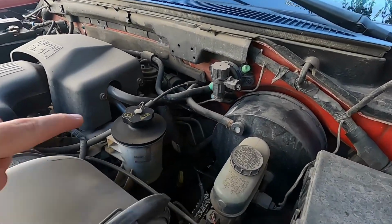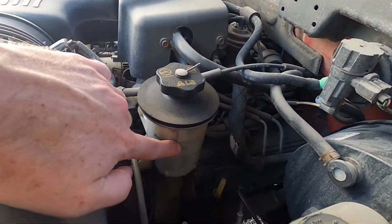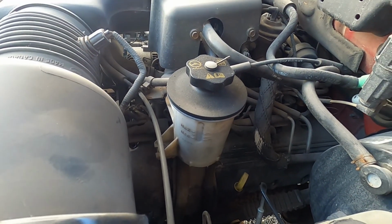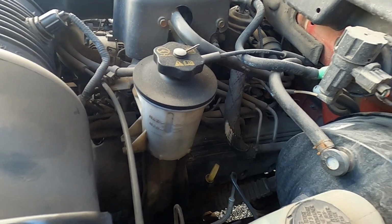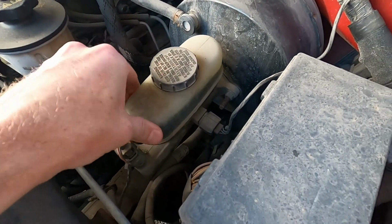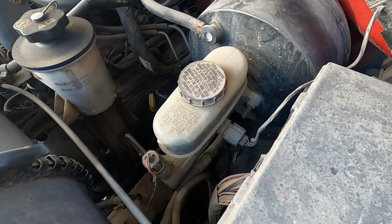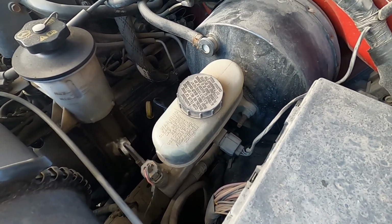From there, I will look at my power steering fluid level. This one you can see right on the side, it's full. If it was low, once again, you may have an issue with a power steering pump leak. I can come over here, my brake fluid is full. Once again, if it was low, that would maybe indicate an issue.